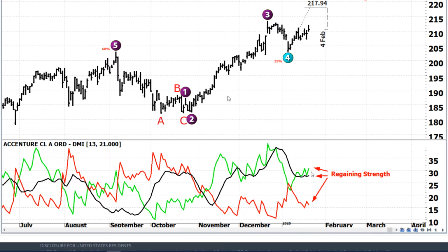Remember, the ADX moving to the upside means that the current trend is gaining strength. It's not a directional indicator. In other words, if the ADX is going up, that doesn't mean the stock's going up. It means whatever the current trend is gaining strength. So if it's a downtrend, it would be gaining strength.